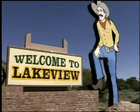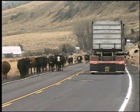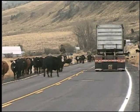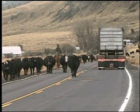One time I was driving down that Highway 31, came around the corner, and there was a cowboy on the back of a horse giving me a slow down sign because there was a cattle drive right through the middle of the highway. So you just never can tell what you're going to expect on that byway.